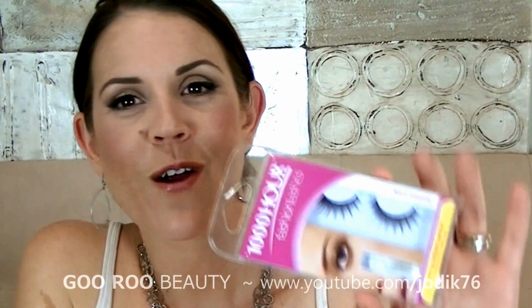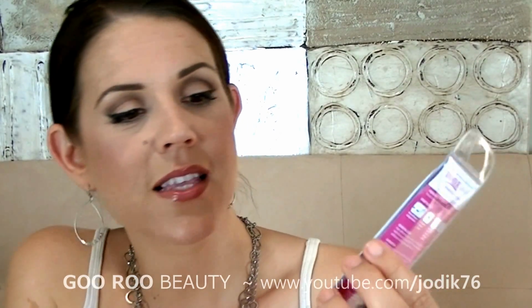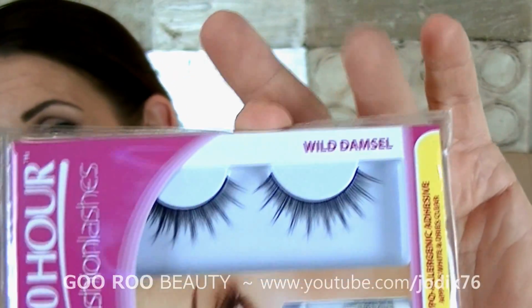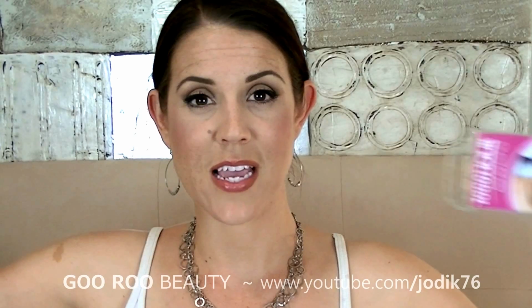I also picked up a pair of false lashes from a line that I have not tried before. This is the 1000 Hour Fashion Lashes, and these lashes are in the style Wild Damsel. I thought that they were beautiful. They give you that extra fullness down towards the band, and then really nice wispiness towards the edges.